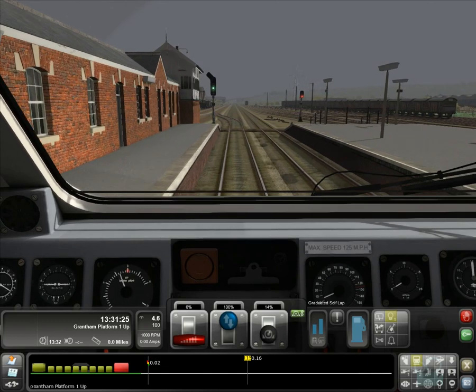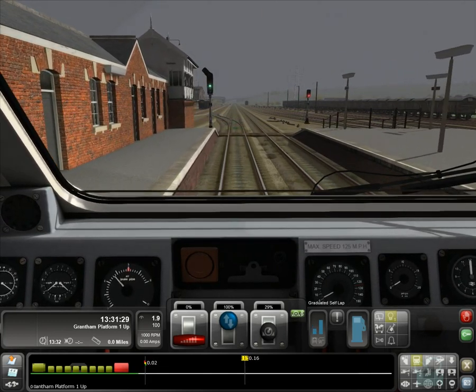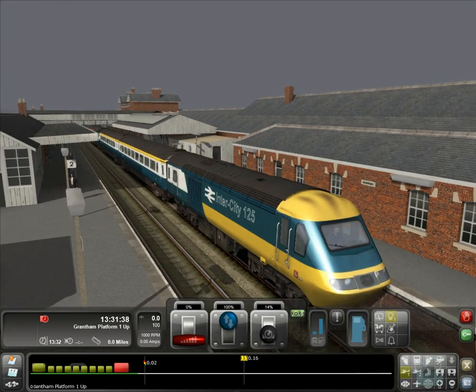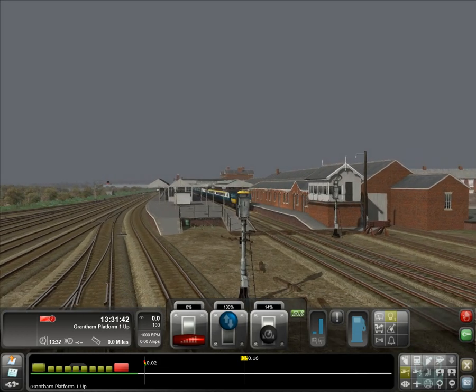Now release the brakes to notch 1. Reapply to notch 2 and back to notch 1 for a smooth stop. And so here we are. This is Grantham Station as it was in the 1980s. Certainly looks a bit different today.